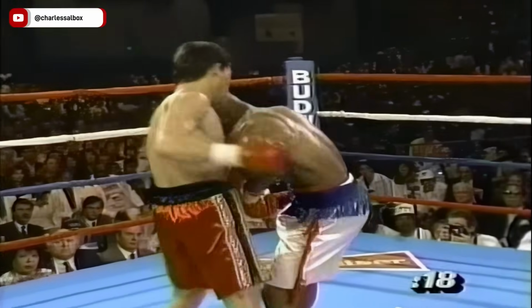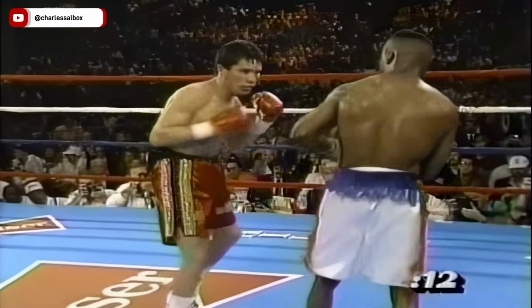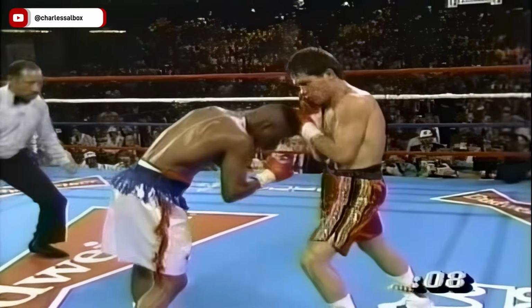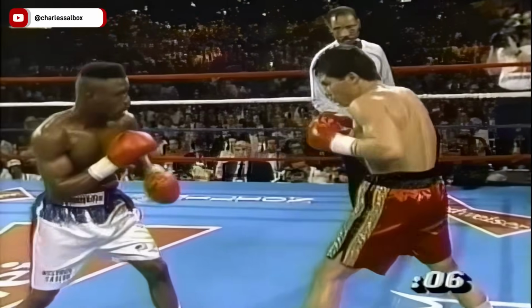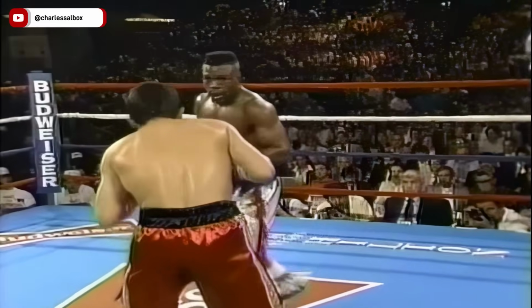You see the right hand of Taylor. He's dropping it. Yep, and Chavez is throwing over the top of Taylor now, beginning to land with more consistency. Right hand leads, doing the damage for Chavez now. A solid left inside. And the crowd begins to heat up as Julio Cesar Chavez turns up the pressure.